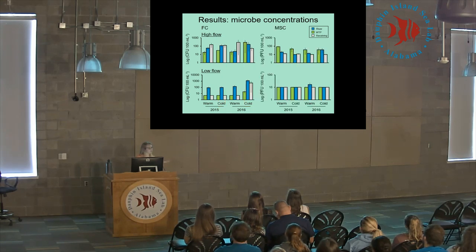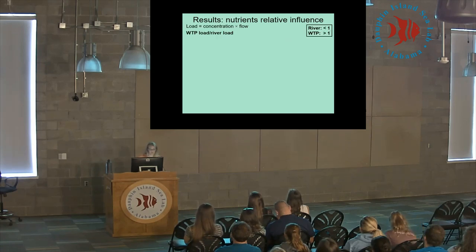And for male-specific coliphage, which is, again, our indicator virus, we had a lot of non-detect measurements, but we did see that the high-flow wastewater treatment plant had higher concentrations.